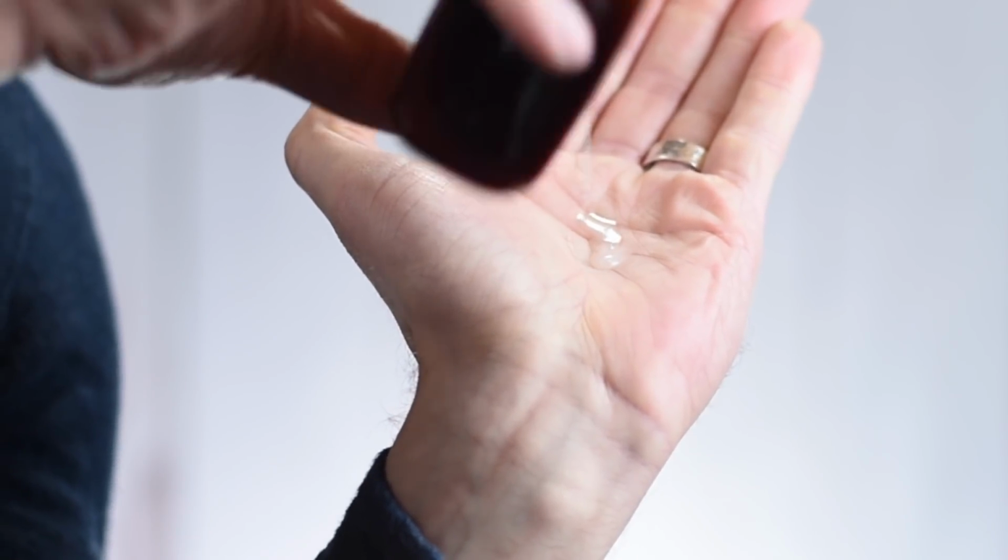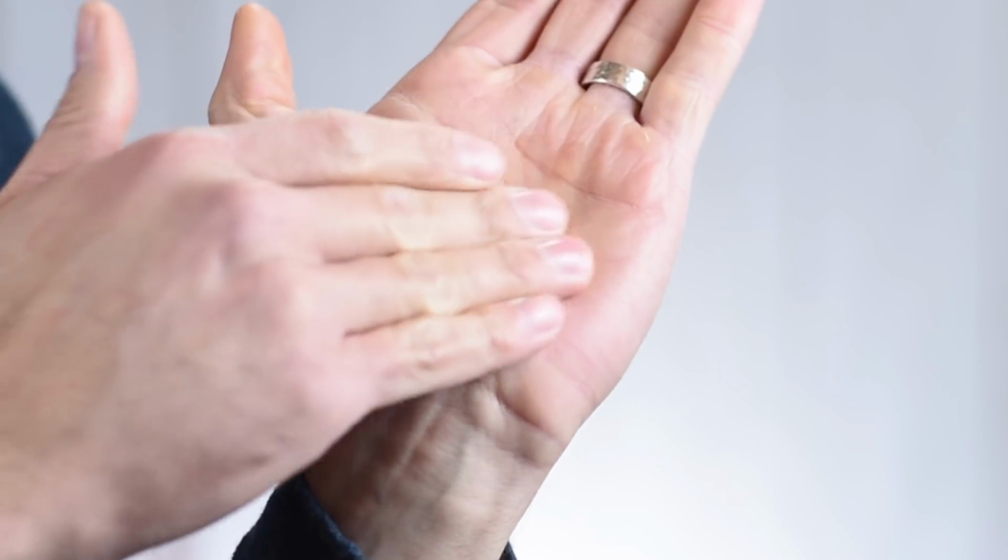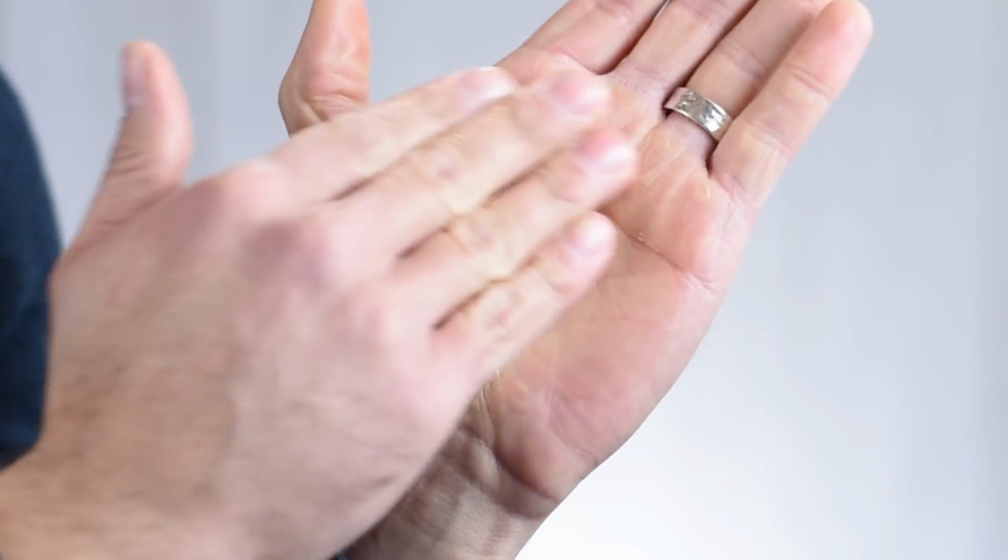So for the Boost Tonic, it is milky in color. It's a little bit light. It's not super thick or anything. And when you get it into the hands, it does have a bit of a slick feel.